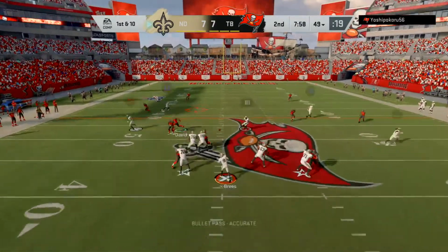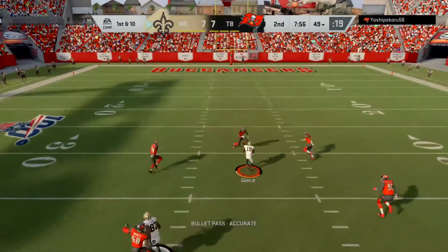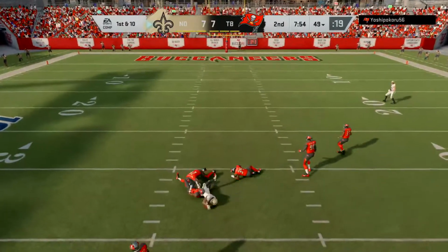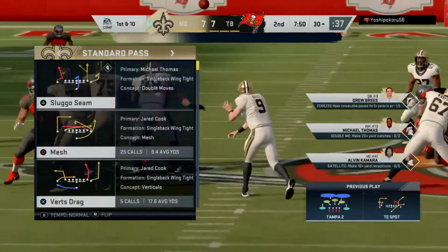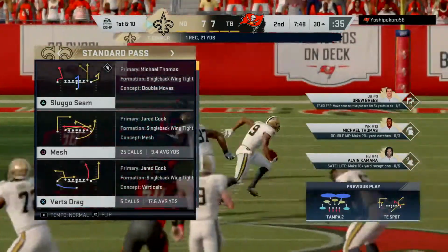Throwing on first down is Breeze. Well, this is a catch by Ted Ginn, and he's got this to the 30 before being taken down. And a nice gain of 21 yards.